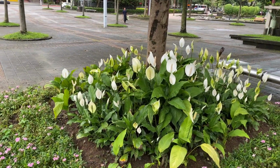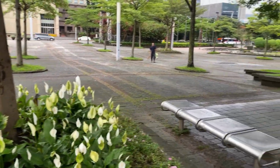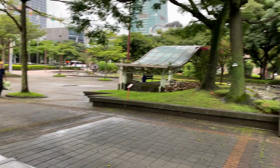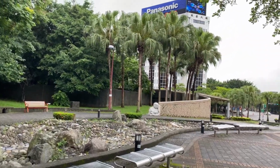A whole bunch of Kevins. If you're wondering what I'm talking about, you won't know. That's a story for another day. But we call that particular plant there Kevin. Another water feature in the park here that has no water in it. A little Buddha over there.